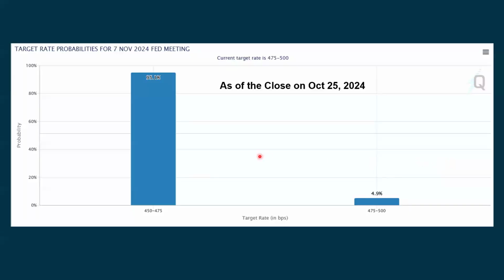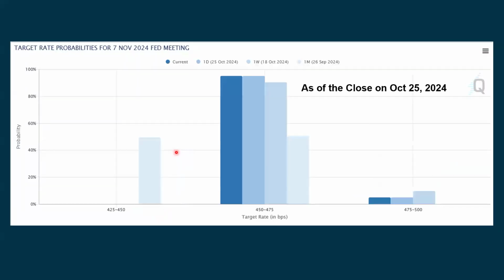And as far as the Fed, there's a 95.1% chance that they're going to cut rates 25 basis points at the next meeting. So we're at 4 3/4 to 5 right now. They think that we're going to be at 4.5 to 4 3/4 then. And that's pretty much locked in right now and hasn't really changed. This is right now. This is a day ago, a week ago. It did change about a month ago, but we haven't seen all that much of a change lately.